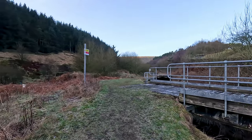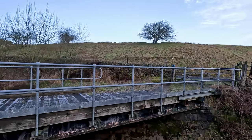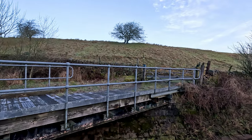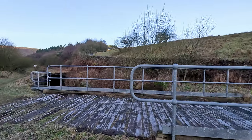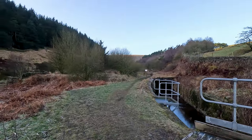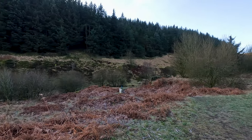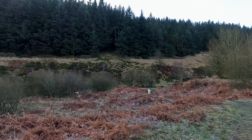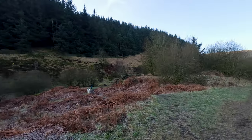Beyond that, looking upwards, you can see the road starting to rise to the right of the trees. Down to the left here is a path heading up into Fell Wood, which will be used on a future Pendle Witch's Walk video. For now, we ignore both of these and just walk straight on.